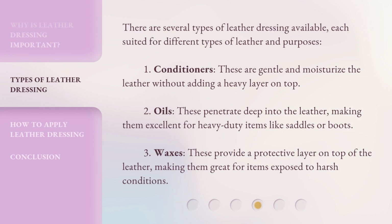There are several types of leather dressing available, each suited for different types of leather and purposes. 1. Conditioners. These are gentle and moisturize the leather without adding a heavy layer on top. 2. Oils. These penetrate deep into the leather, making them excellent for heavy-duty items like saddles or boots. 3. Waxes. These provide a protective layer on top of the leather, making them great for items exposed to harsh conditions.